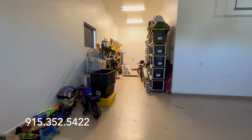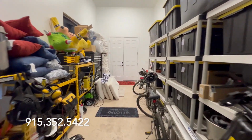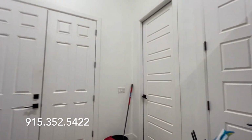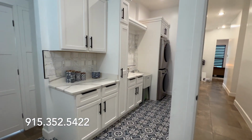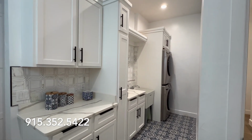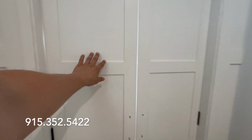So if you need to park more than one car here, maybe instead of getting a three-car, you just throw a lift, a hydraulic lift, in there, and then you can park 3, maybe 4 cars in there. You just gotta redo the motor and put it on the side, the ones that you can't break into. You got this huge laundry room with tons of cabinet space. You got the mop sink, that way you can clean the really dirty clothes.